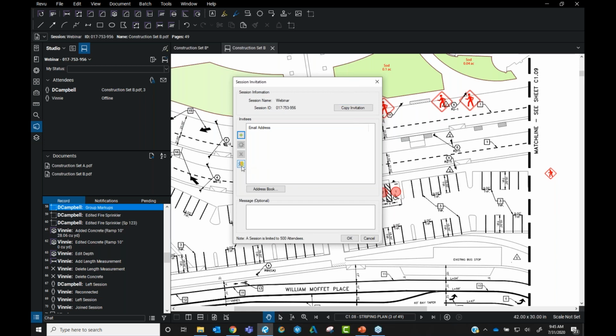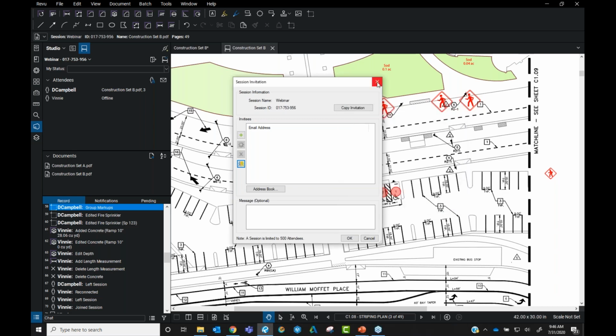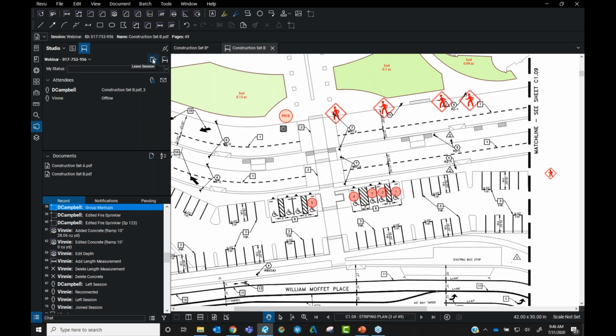Another way to do this is once you guys get established in sessions and projects, you can create groups. So I have a Topcon group, a DC consultant, consultant 1, consultant 2, and I have groups of people who are together under that name. So when I send out the invitation, it just sends it out to all of those people involved with that group. Very nice process. So I'm going to go ahead and leave this session really quick.